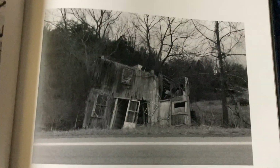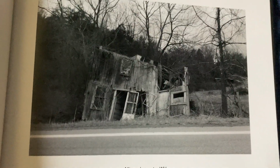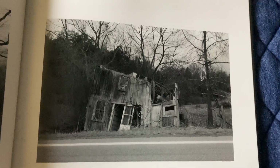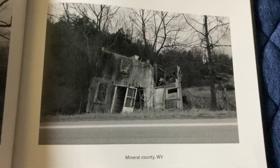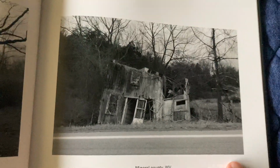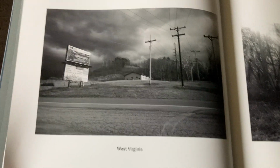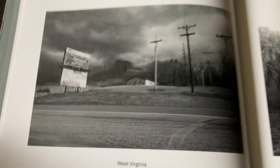And then here we just have a little roadside house here in Mineral County, just falling to ruin. And I like the black splotches and the white door and just the overall gesture of the house. And wasn't sure exactly where I shot this. That's why I labeled it West Virginia.